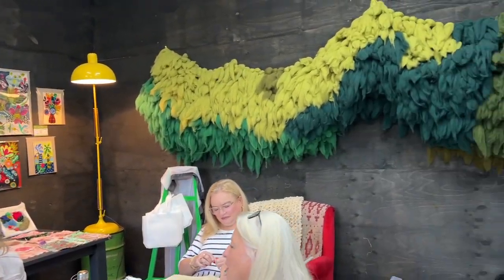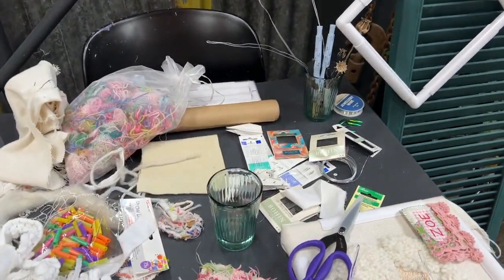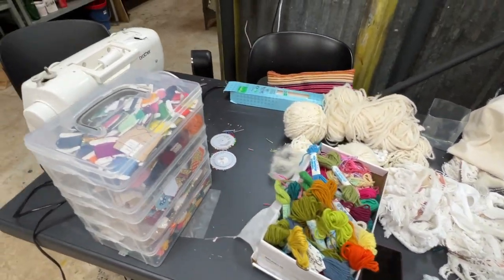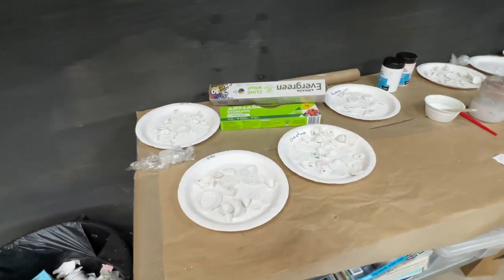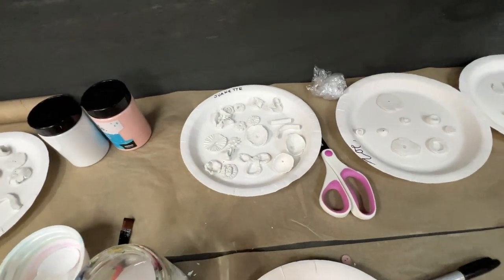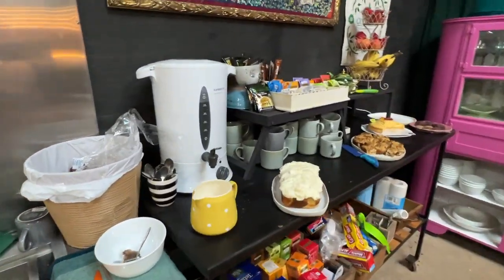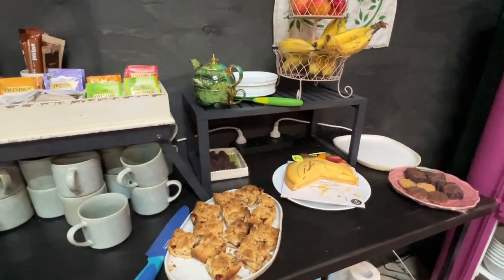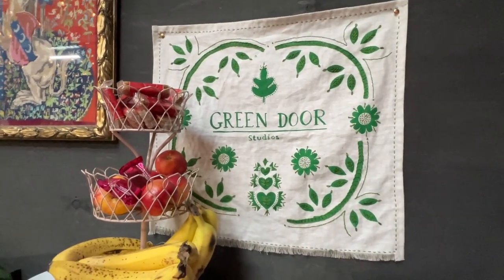There was a lot of artwork on the wall in the studio. The studio was beautiful, had a lot of space. That table there was a table for you to be able to pull anything from that table and use it. There was also a sewing machine there. That's where we molded our clay pieces, and then we would allow them to dry. And then over here in this corner, there was always coffee and tea and cakes that you could have throughout the day to snack on, including cookies and fruit.